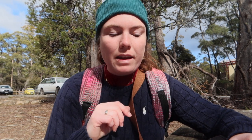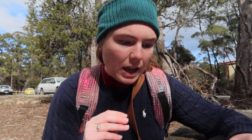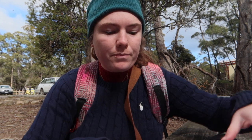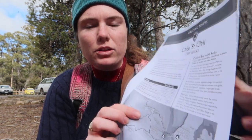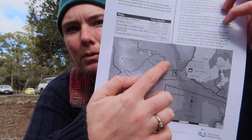So Shadow Lake, it says here Cynthia Bay, which is where we are, that's where the Lake St Clair Visitor Centre is. So Cynthia Bay to Shadow Lake, it says 3 to 4 hours return, 11 k's, so we're going to try that. Usually they say to do it in a circuit, so we're going to start here and we're going to go up to Shadow Lake.